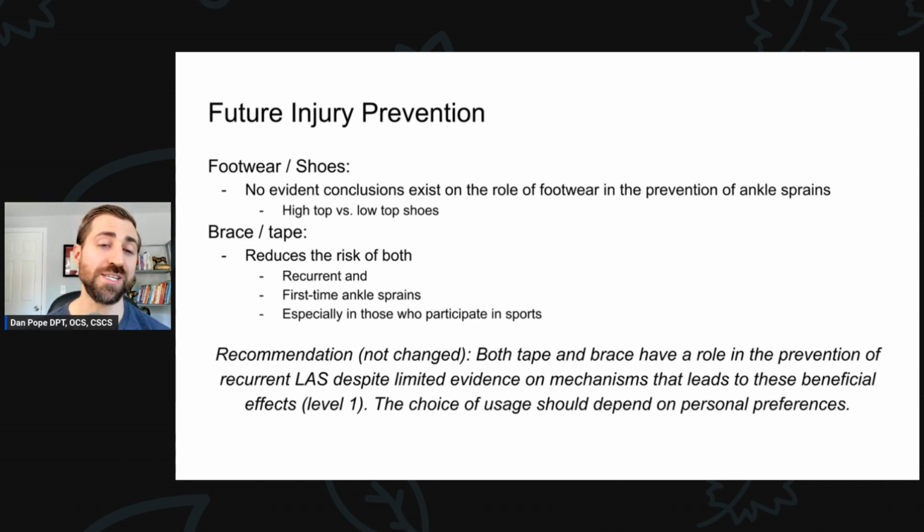How about bracing or taping? Well, it looks like bracing and taping actually reduces the risk of both recurrences as well as first-time ankle sprains. And this is especially true in folks in sports. So it might be worthwhile for basketball players to wear something like an ASO after they've had a primary injury. And it might actually be worthwhile to wear that before folks have gotten hurt. It seems like wearing those things helps reduce the rate of injury in folks that even haven't had an ankle sprain injury quite yet.